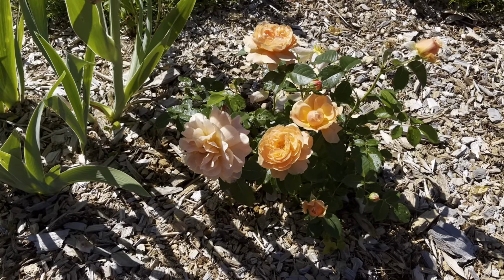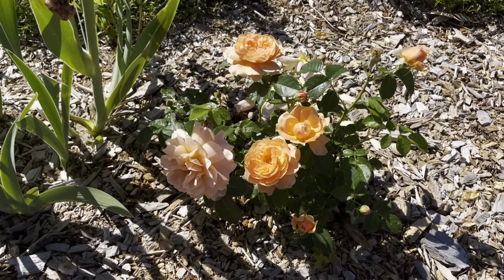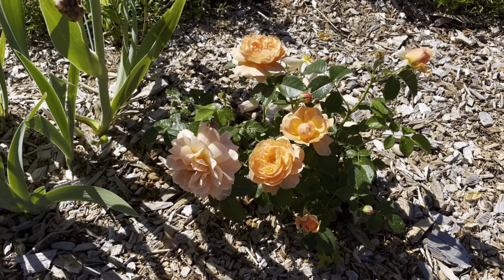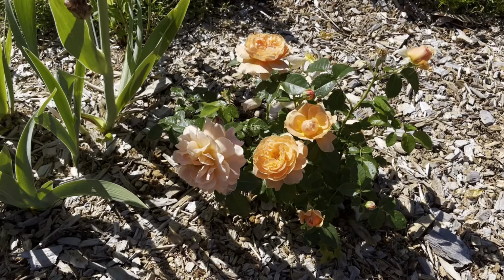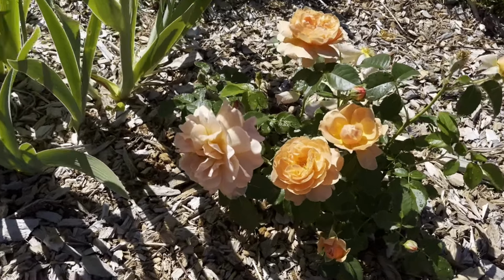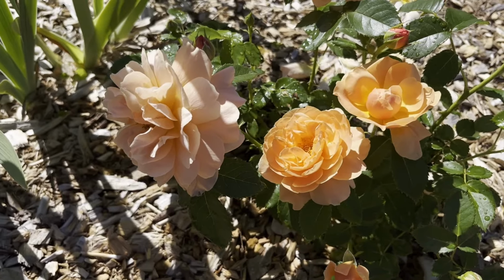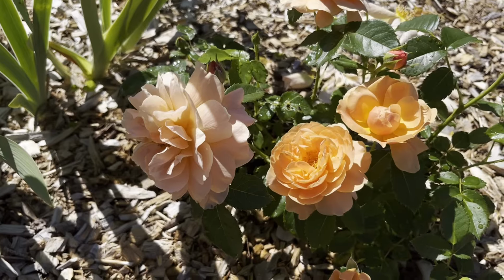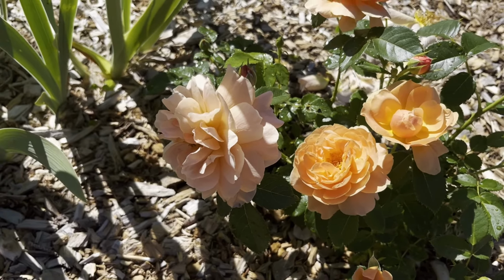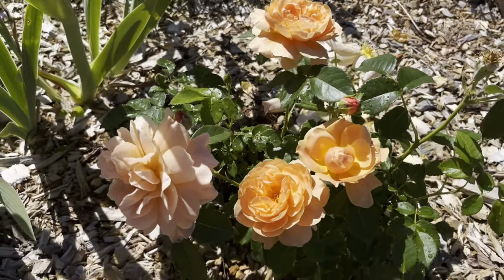Just look at the last rose in bloom. It is gorgeous. I'm so excited about this rose. It took several years, and by several, I mean, I think this is its fourth or fifth year in the ground, and this is when it actually started putting on some growth and blooming like this. Aren't these blooms so gorgeous? I love the color. This is not a saturated orange. I don't like a saturated orange, but this is more like an apricot sort of color, and it's just so gorgeous, and it's full of blooms right now.